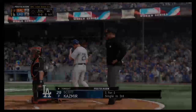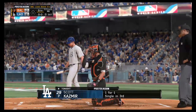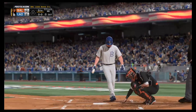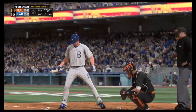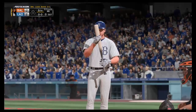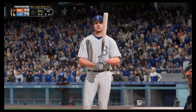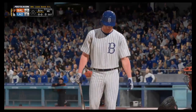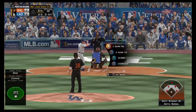Scott Kazmir will stand in to start things out here in the home half of the fifth. And you get the sense, Steve, that this crowd's been pretty well taken out of the ballgame to this point. Yeah, they pretty much had to sit on their hands all afternoon. Not a lot to get excited about so far. And I think that's a credit to that man out there on the mound. He's cut right through this lineup for the first 4 innings.